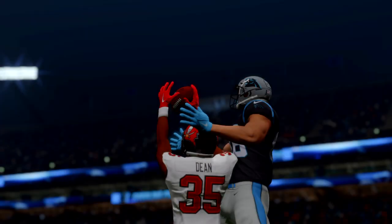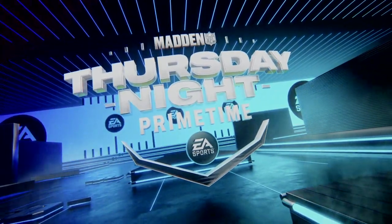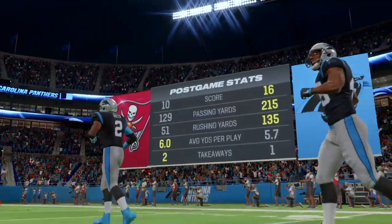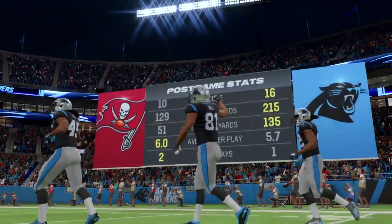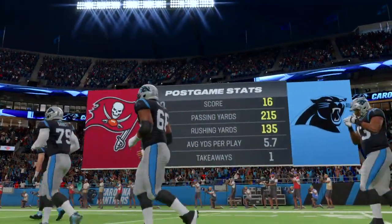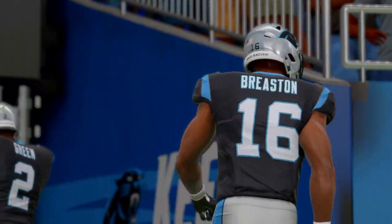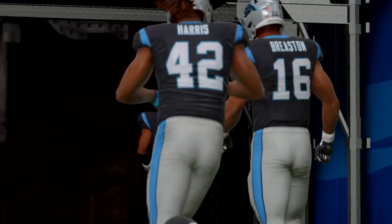So for Carolina, the train just keeps rolling. 9-0 now to start this campaign. And they'll get a few extra days to get ready for next week. Meanwhile, for the Buccaneers, they drop back to 500 now at 4 up and 4 down. And they'll try to get back to their winning ways next week as they head to Santa Clara to take on the 49ers.